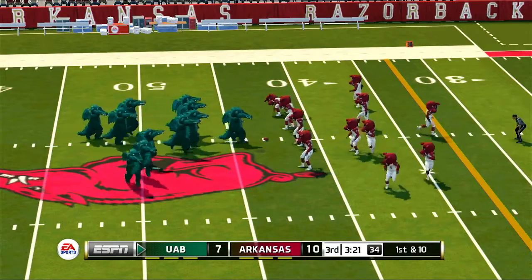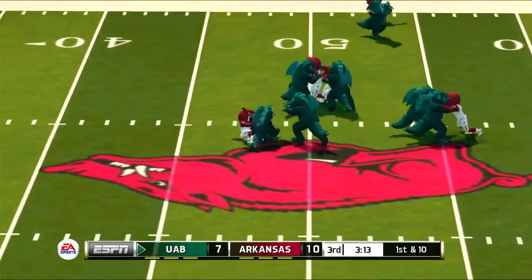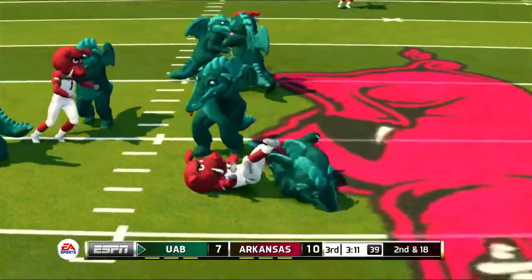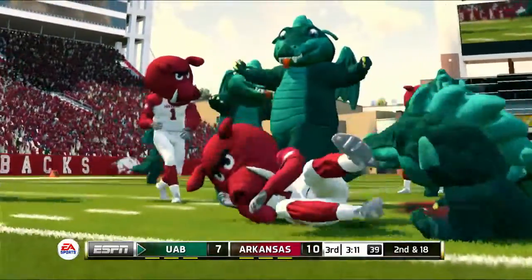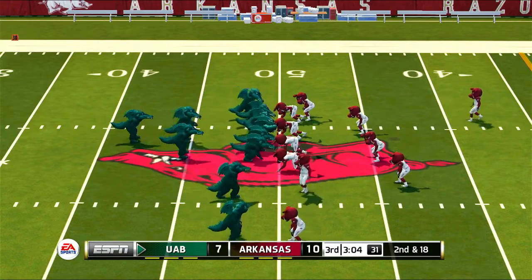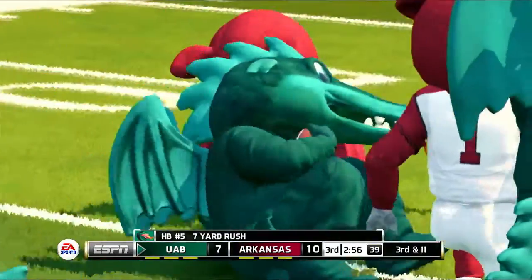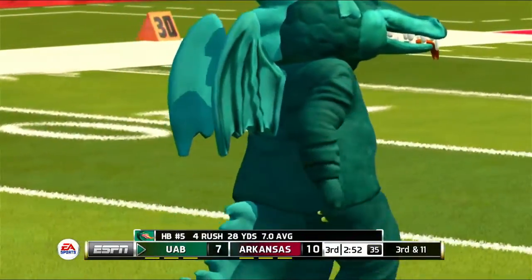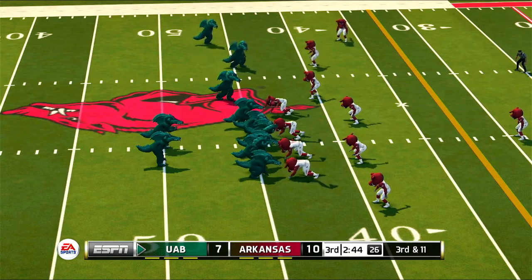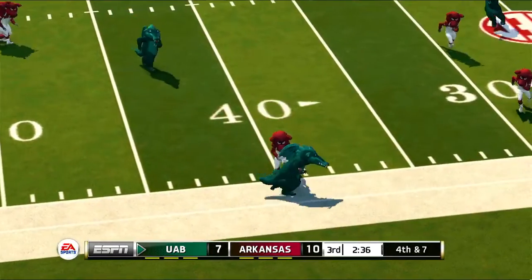First and 10, ball on the 43-yard line. Four down. Five's the mic. And he's going to come up with a sack. That'll make it second and 9. They'll run it. Nice run there as they work the outside. That's good for a gain of 7 yards. That makes it third down now, and they need to get it down to the 33. Out of bounds at the 40-yard line.